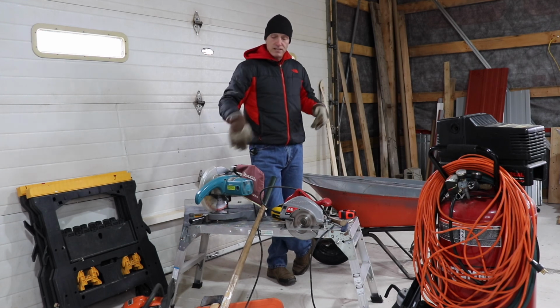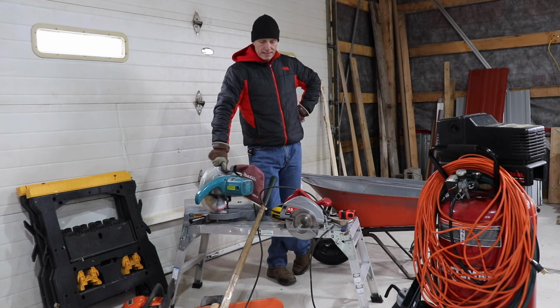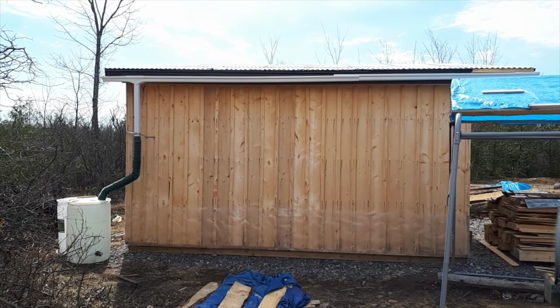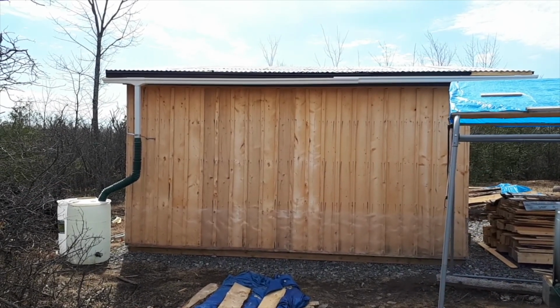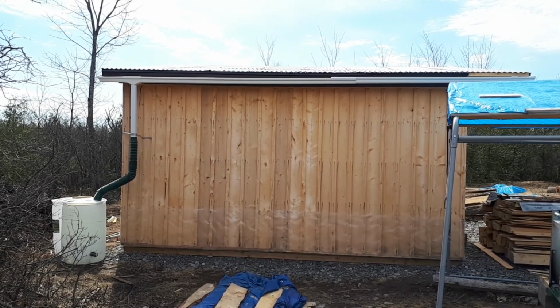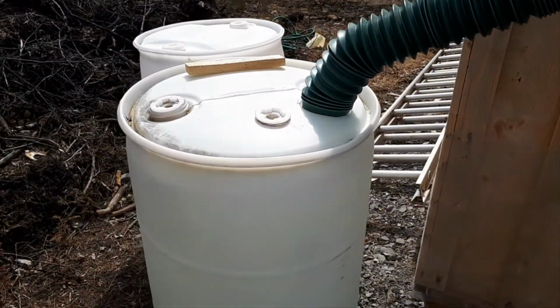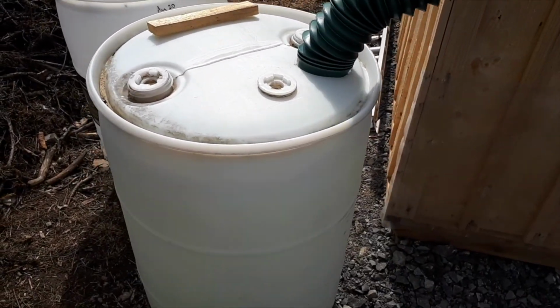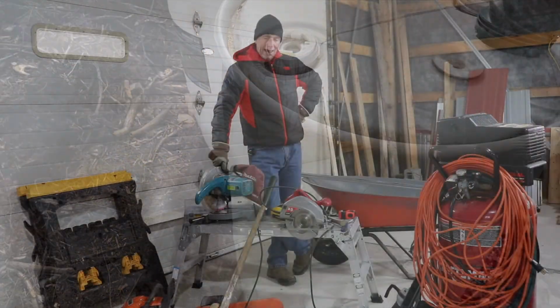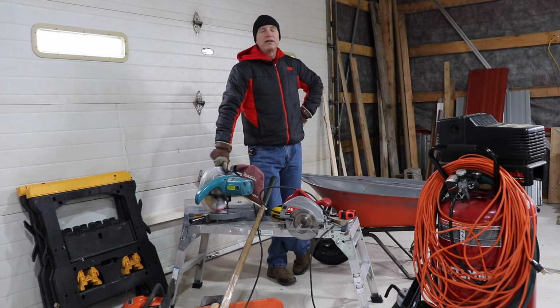So as you can see from the footage here, I created myself a little rainwater collection system. And here I am, I've just moved over to the other side of the shed to show you the water collection system over here. Again, you can see the rain trough I've added, the downspout. We've had a lot of rain this last weekend. In fact, we had some record rain. And you can see that the barrel's full. And I used that collection system for mixing my concrete.